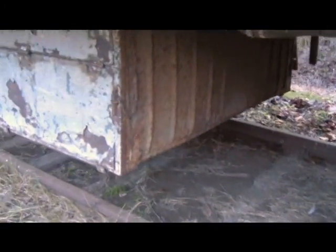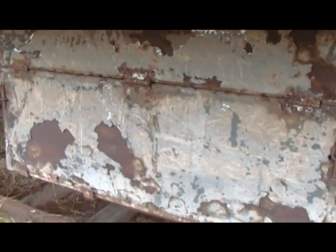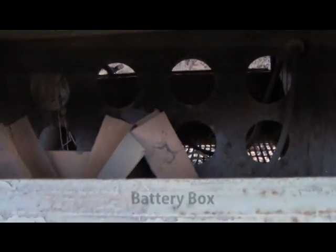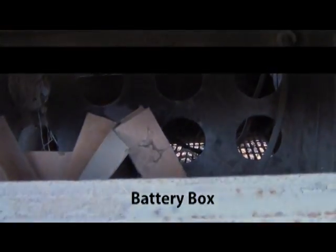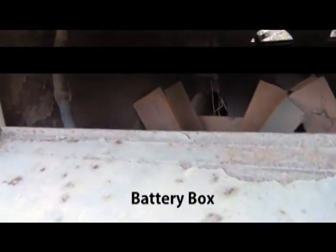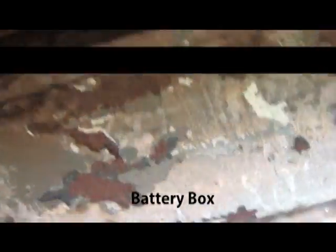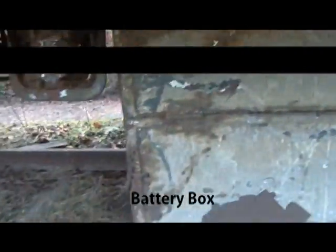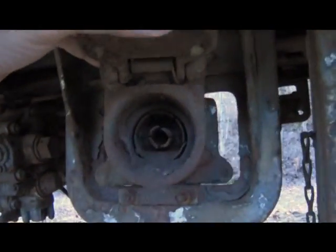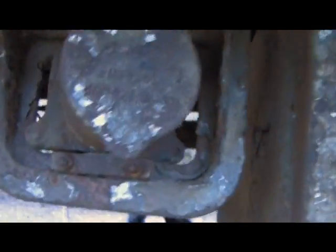This is a storage locker underneath. We'll show you the inside here. Yeah, there it is. You can store stuff. I'm not sure what they stored down here. Maybe you can tell me if you know. Here's a hatch. It looks like a plug-in of sorts, probably shore power when you're at the station. But it's not hooked to anything anymore.